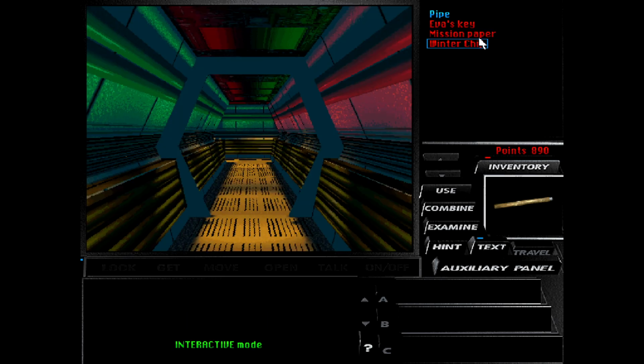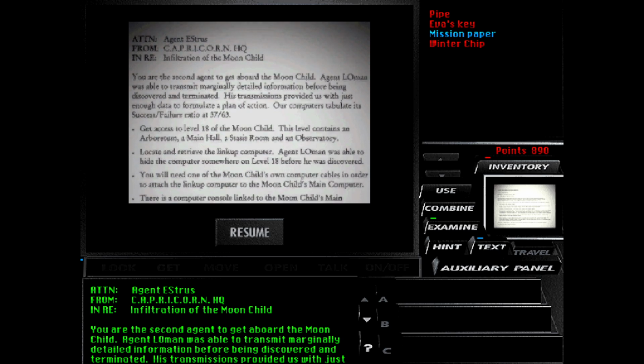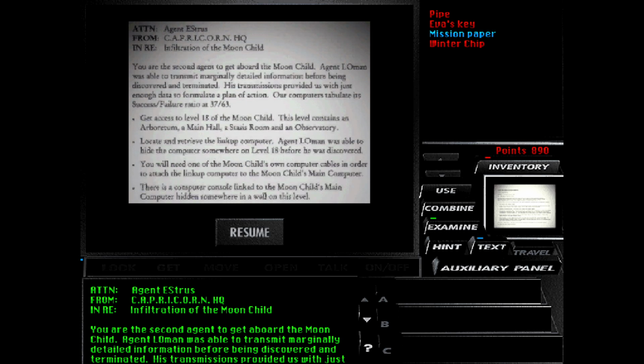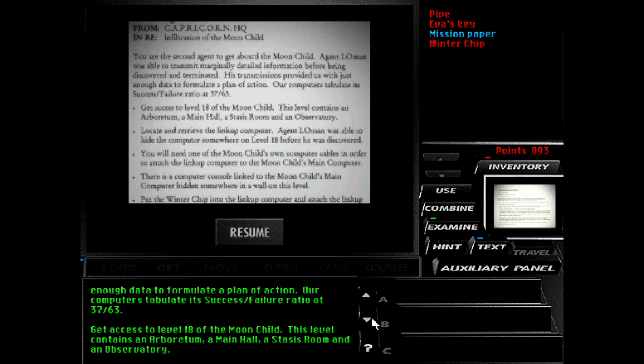Okay, so what did we get? We got a mission paper, so we should probably look at that. Okay. Agent Estrus, Capricorn HQ, infiltration of the Moonchild. You are the second agent to get aboard the Moonchild. Agent Loman was able to transmit marginally detailed information before being discovered and terminated. His transmissions provided us with just enough data to formulate a plan of action. Our computers tabulate its success-failure ratio at 3763. So, not great odds.